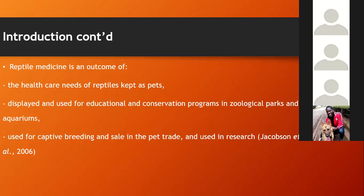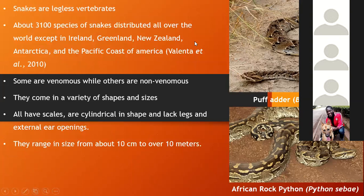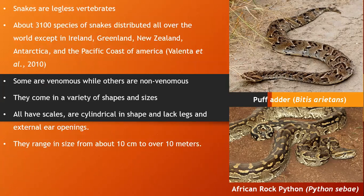So snakes are legless vertebrates, and we have thousands of species, approximately 3,100. Most of them are non-venomous. Only a few, approximately 300 species, are venomous. They come in a variety of sizes and shapes, with the largest one being over 10 meters, and that's the python.